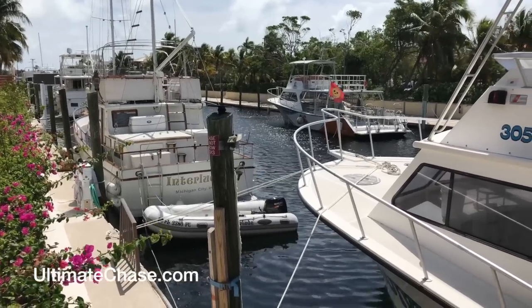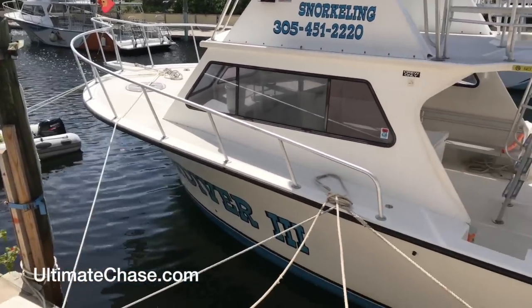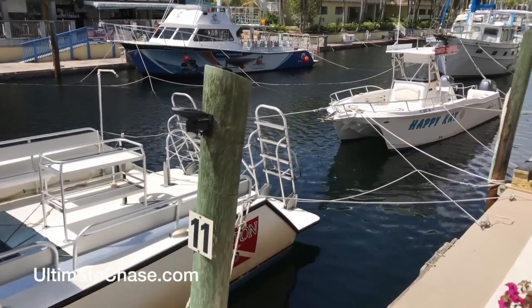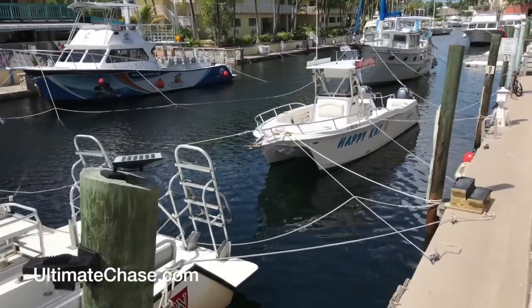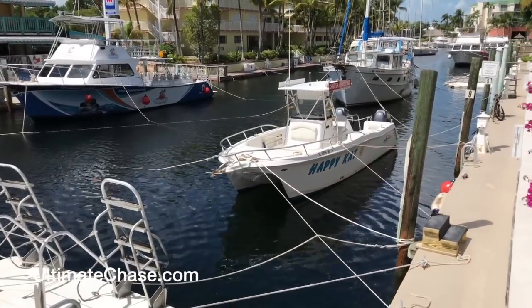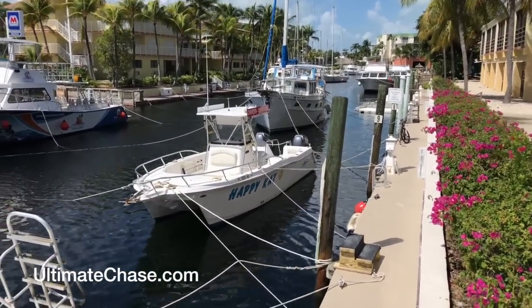So here we are in Key Largo, Florida, preparing for Hurricane Irma. The boats and businesses here on this canal have strung lines all over the place like a spider web. And what that does is it pulls them away from the pilings and hopefully keeps the boats away from everything.